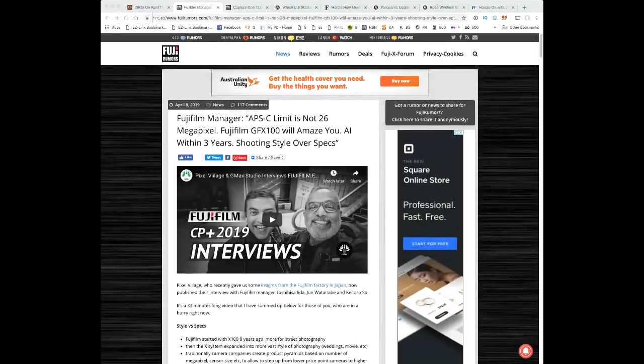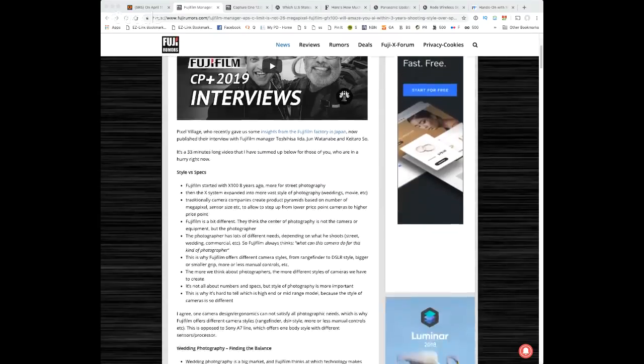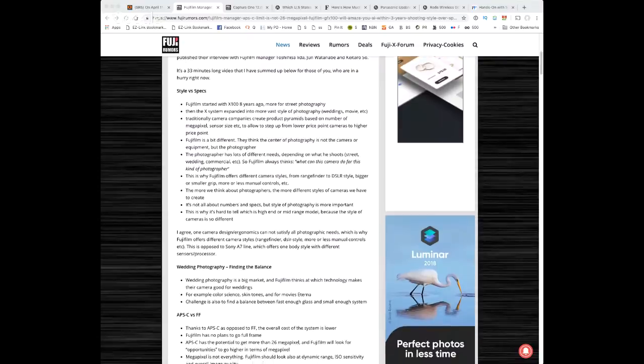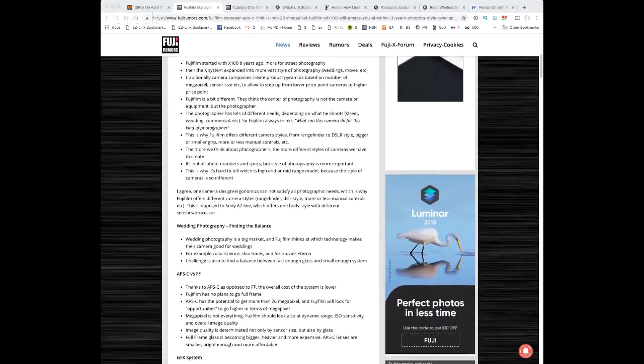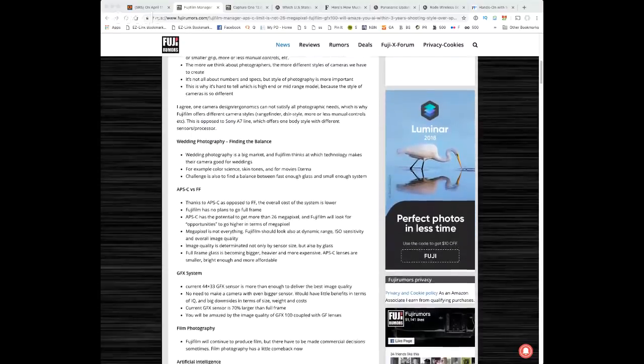Yeah, there's not too much to say. Just a heads up to everybody that a lot of talk has been saying the APS-C sensor has reached its limit at 26 megapixels. Before they thought it was 24, and now 26. But apparently the Fujifilm manager said that 26 is not the megapixel limit. And they're saying that the GFX 100, which I think might be coming out maybe in May or June, is apparently going to have maybe 100 megapixels in it. So that's an interesting thing. It looks like they might be increasing APS-C megapixels, or they're just stating the fact that you can, but maybe they won't.